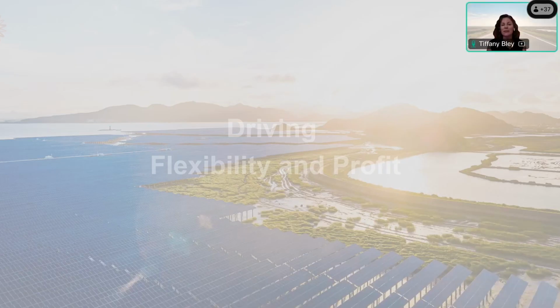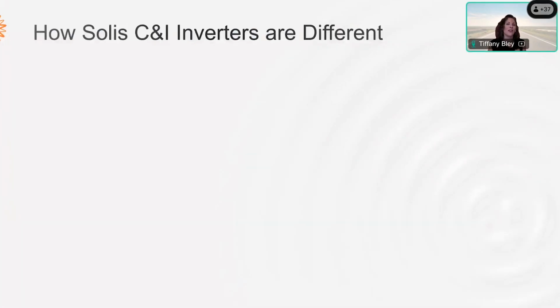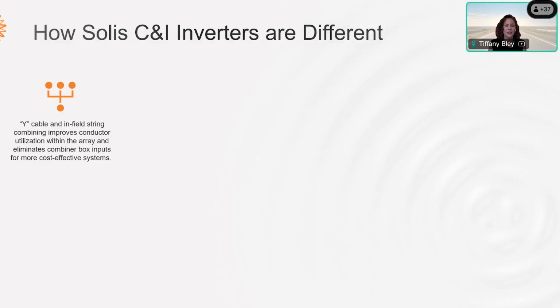Ultimately, again, for Solis, it's driving that flexibility and profit, not only with that open ecosystem, bankable organization, but some specific things that make our commercial inverter portfolio different than others. So first is the wide cable and in-field string combining capability that we have. This improves conductor utilization within the array and helps eliminate combiner box inputs just to help with more cost-effective systems.